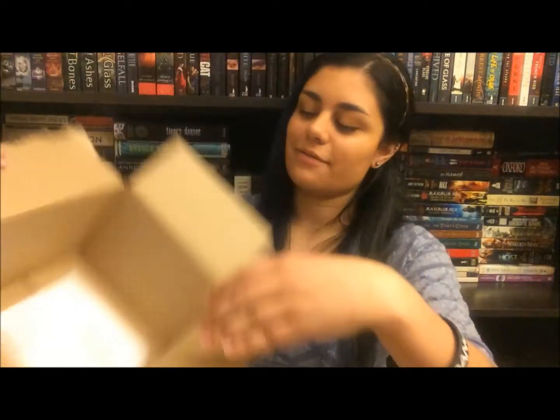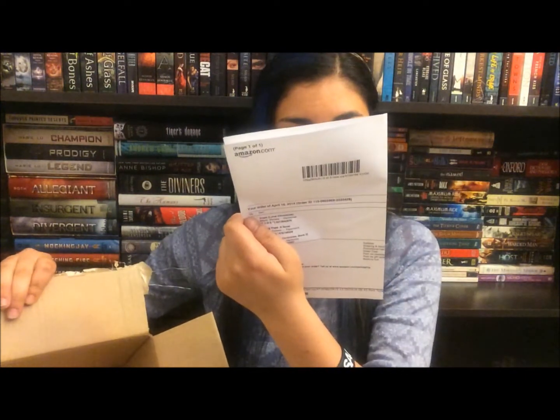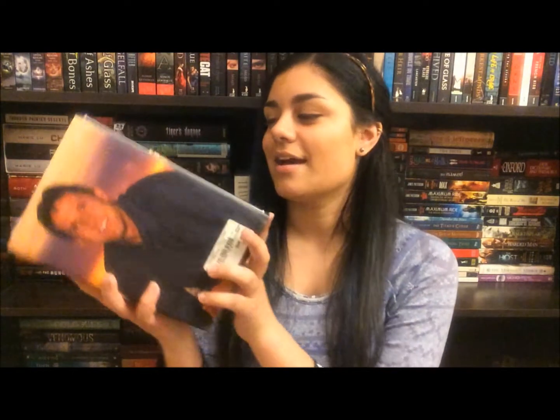So that was everything in here except for, well, my invoice. So, next books. The next books were actually really random. I was not planning on getting them, but I was in Goodwill the other day and I was like, hey, let's look at their books. I ended up getting four, actually. And let me introduce them to you.